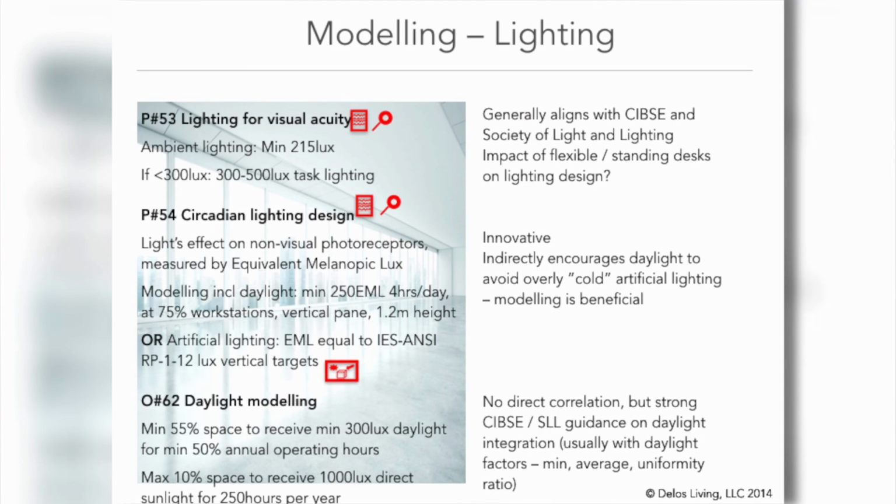So as I said, most of the lux levels and daylight approaches actually broadly align already with CIBSE and the Society for Light and Lighting guidance.